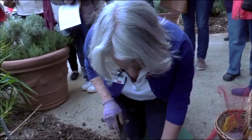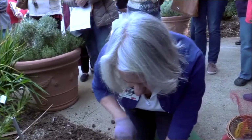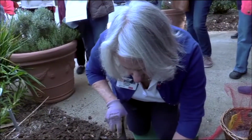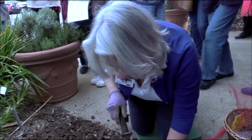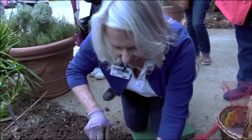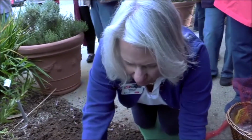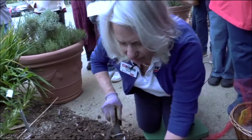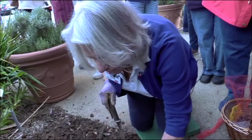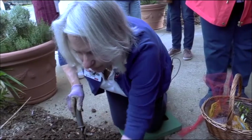Ipheion, that's right. It's M on the end. No, I did not mean iPhone. Star flower, spring star flower. Okay, Ipheion uniflorum. Yep, that's it. Oh yeah, that's it. I remember, that's great.